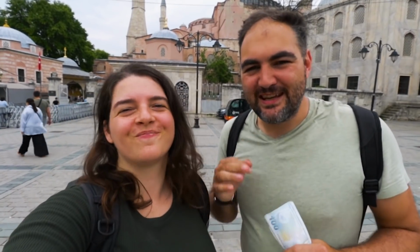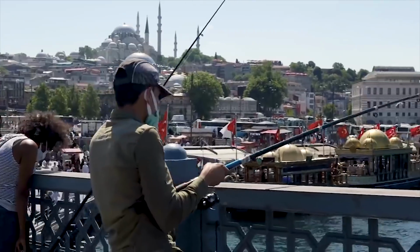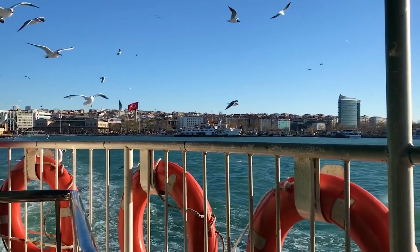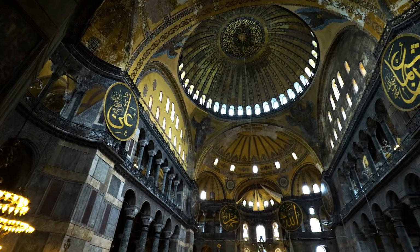Today we are going to see the best of Istanbul on two different budgets. Istanbul is one of those phenomenal cities that is on many travelers' bucket lists. But how expensive is it to visit? Today we're discovering how much you can experience in Istanbul on a pretty tight budget.